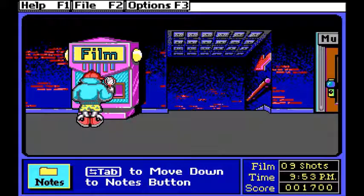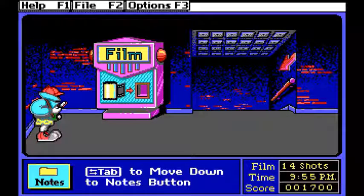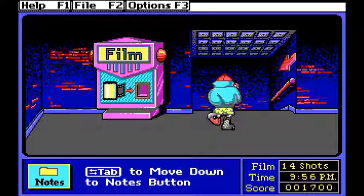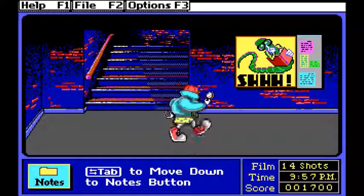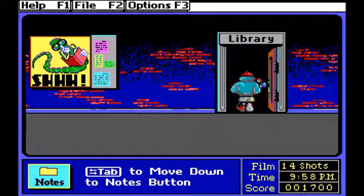And... whoa! Oh, that refills my camera. He just bumped into a wall. Okay. I do have a timer going, so it should probably just keep going. Ah, the library.